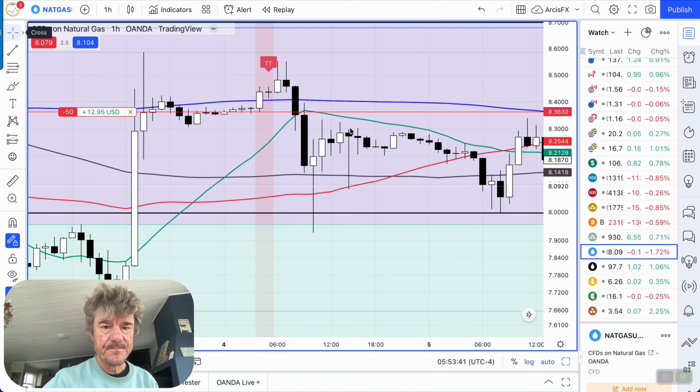And there we have a perfect tweezer top right there. You can see this candle and this candle had precisely the same highs. The second candle was a bearish candle, and in fact it was something similar to a dark cloud cover, in the sense that the bearish body of the second candle is about half the length of the bullish body of the preceding candle.